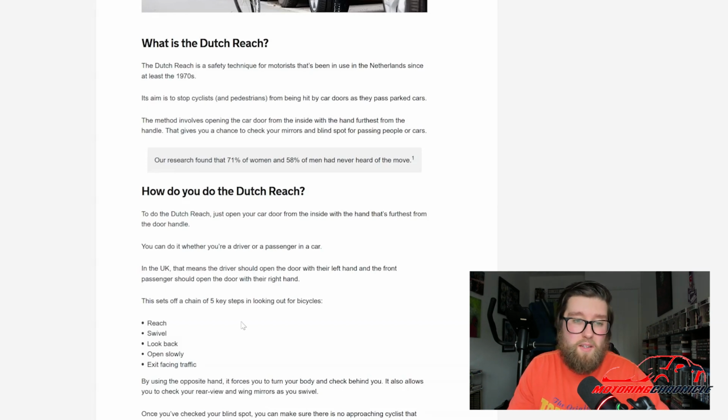Its aim is to stop cyclists and pedestrians from being hit by car doors as they pass parked cars. The method involves opening a car door from the inside with the hand furthest from the handle. That gives you the chance to check your mirrors and blind spots for passing people or cars. So, for example, here in the UK, you should open the car door with your left hand. Obviously, that is reversed for people on the other side of the car, and the driver and passenger seats flip in Europe. So just bear that in mind. But the aim is always to use the hand that is further away from the door.